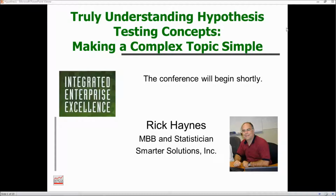Now, there's two pieces of hypothesis test, alpha risk and beta risk. Well, alpha risk is a complement of the confidence of your test. 5% alpha, 95% confidence. Now, beta risk, it's the opposite of the power, or the complement of it. 5% beta risk means 95% power.